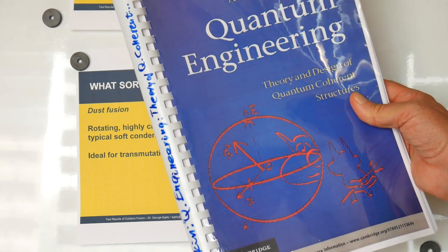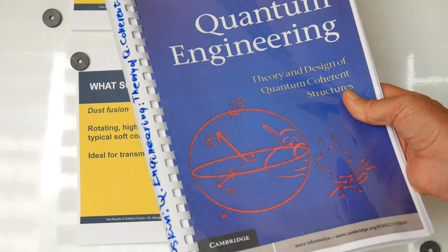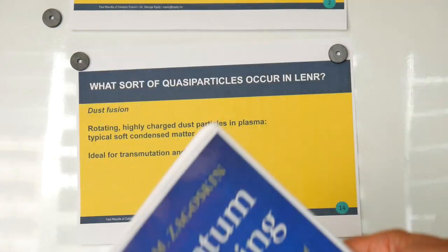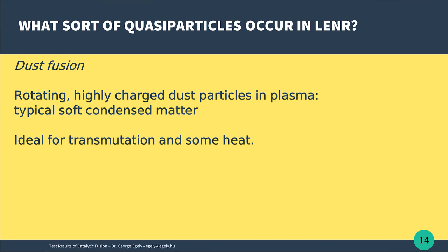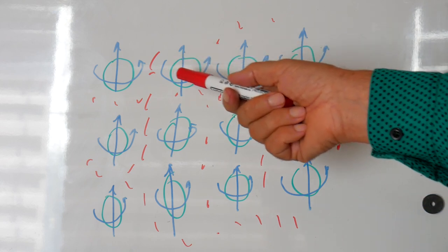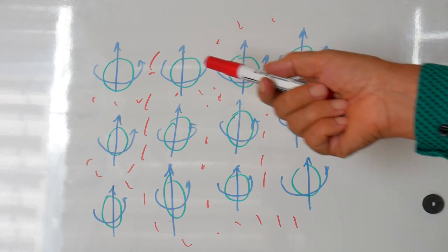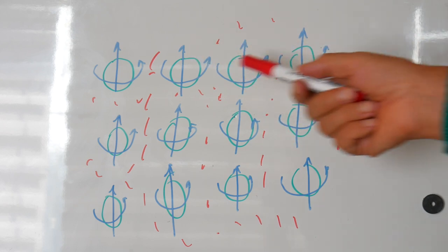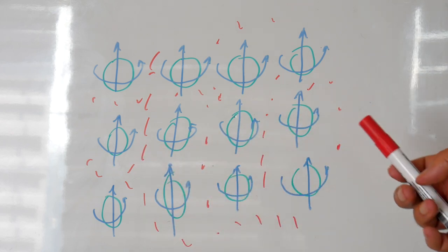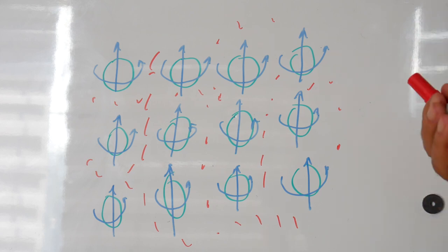All our LANR work is about this quantum matter, long-range interactions and quantum entanglement in an unexpected, bizarre form. So when highly charged dust particles, which necessarily rotate, they cannot do anything else but rotate and oscillate, are distributed among plasma, they have a new collective phenomenon. They behave as quantum matter.